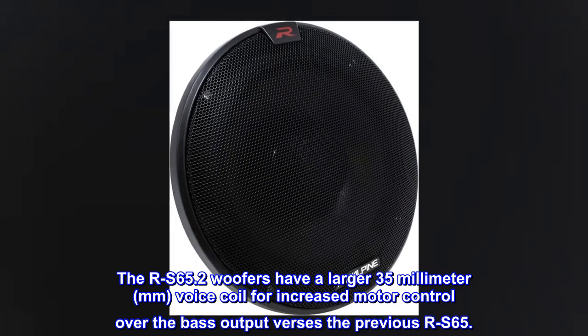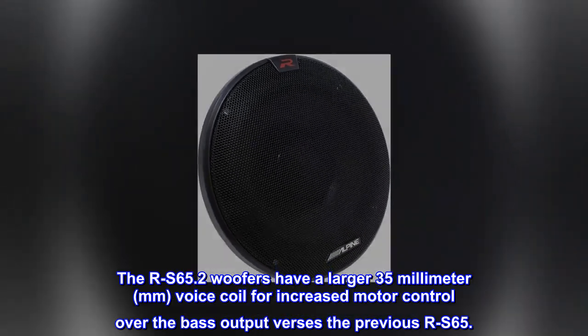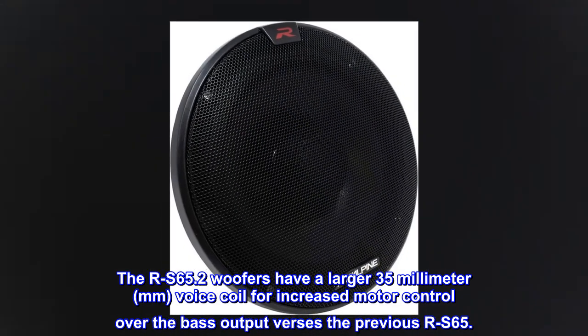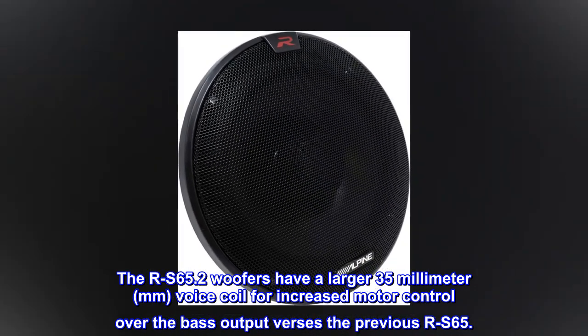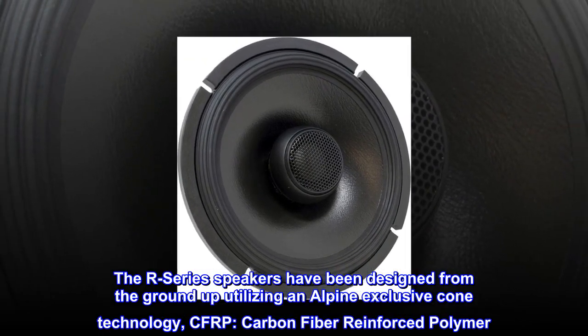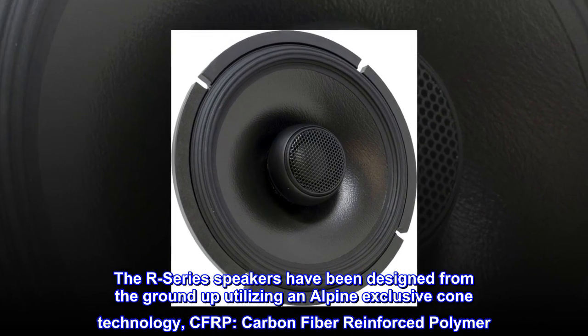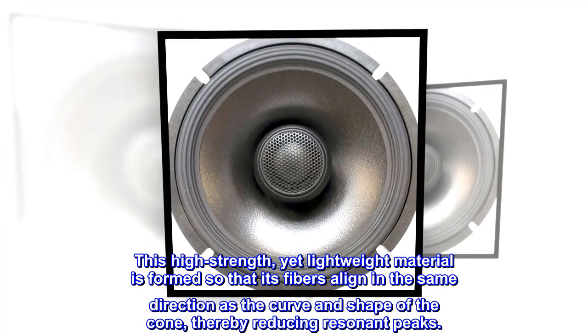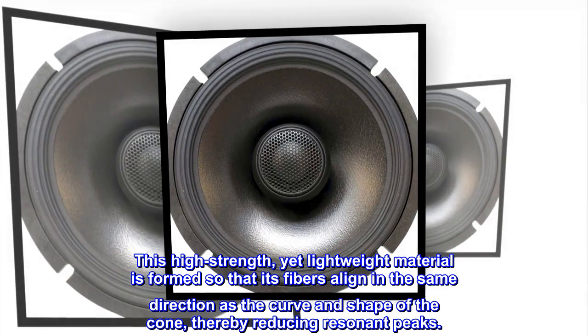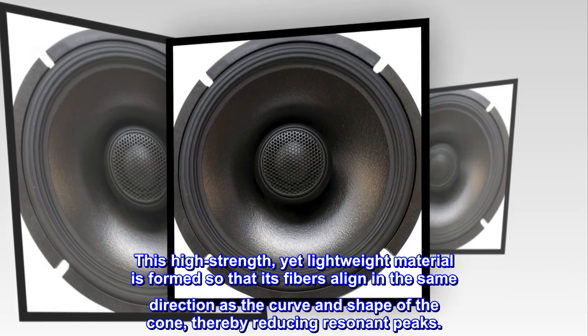The RS65.2 woofers have a larger 35 mm voice coil for increased motor control over the bass output versus the previous RS65. The R-Series speakers have been designed from the ground up utilizing an Alpine exclusive cone technology, CFRP, carbon fiber reinforced polymer. This high-strength, yet lightweight material is formed so that its fibers align in the same direction as the curve and shape of the cone, thereby reducing resonant peaks.